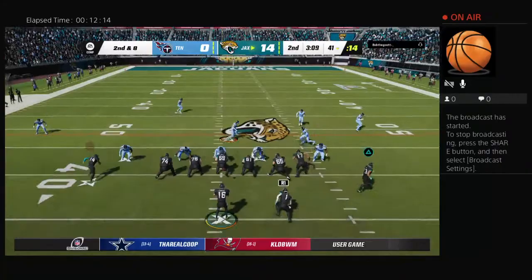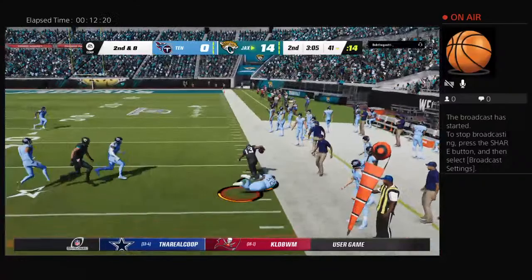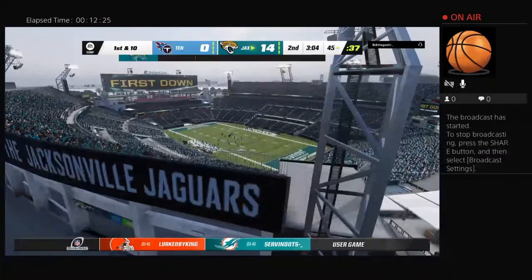Throwing again on second down. Throw right side is going to be caught by Kirk. And that's on the other side of midfield at the 45. Two catches now in this divisional round matchup. That one, a first down.